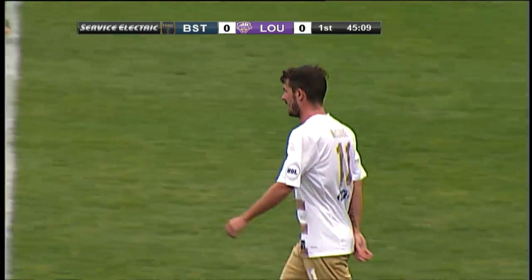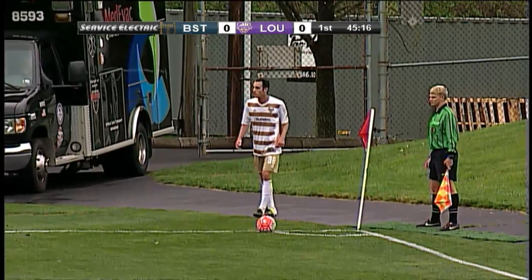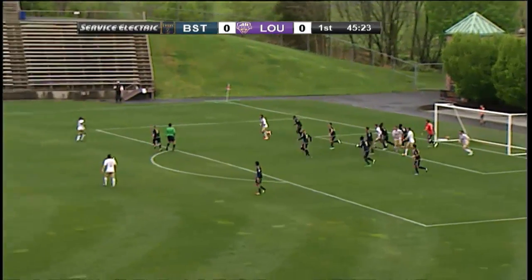Again, they can't be taking any breaks. Now you're in stoppage time. You can't get picked apart with runners coming through. You got to follow your runners. Del Piccolo with the bender, headed away. Anderson.